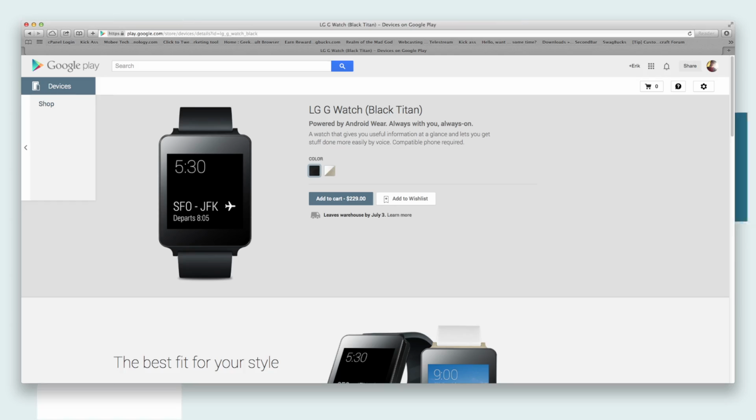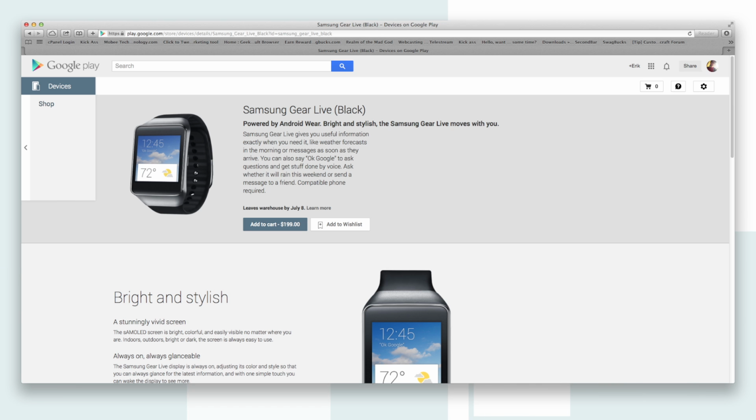If you're interested in getting an Android smartwatch, then you can actually get one now. For $230, you can get the LG G Watch. Or for $200, you can get the Samsung Gear Live. Both of these are in the Google Play Store. And if you want to wait a bit longer, you can get the Moto 360, which will be coming out later this summer.